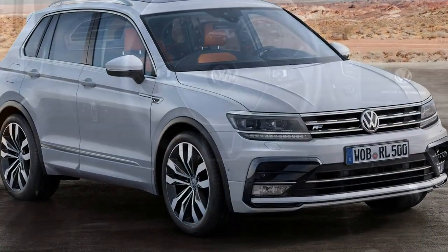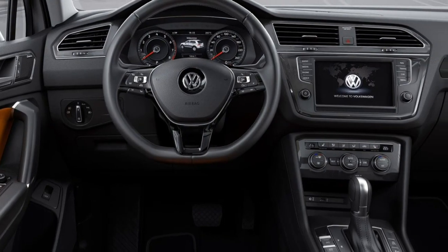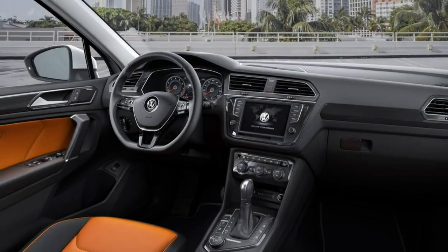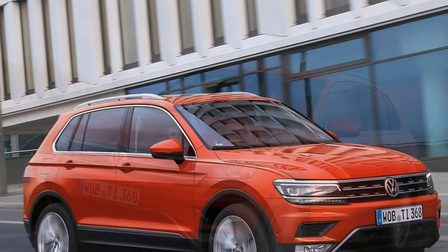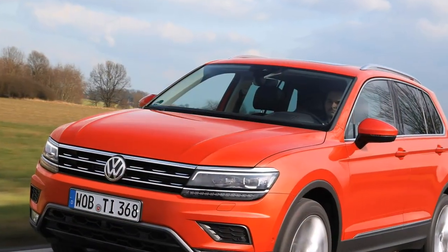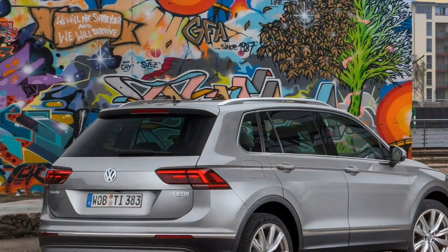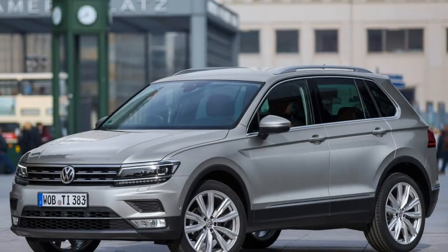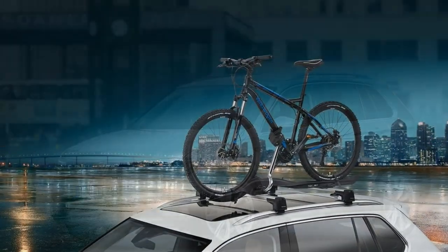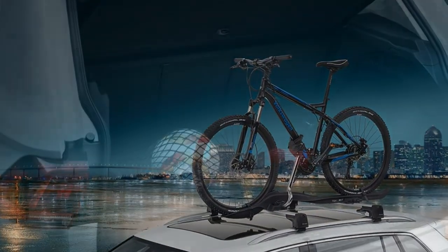Generous equipment levels across the range. C-grade seems to make the most sense. R-line provides a sportier look. The second generation Tiguan is available in 5 familiar VW trim levels of S, SE, SE Navigation, SEL and R-line. Standard Volkswagen Tiguan equipment.